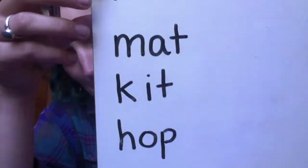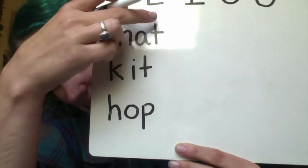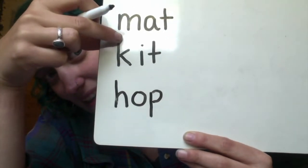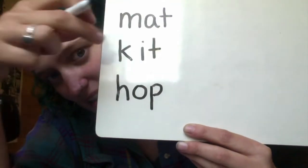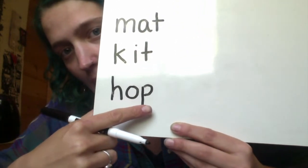So, knowing those vowel sounds, let's read some consonant, vowel, consonant words together. Please read them out loud with me. Mat, at, kit, it, hop, up. Great.